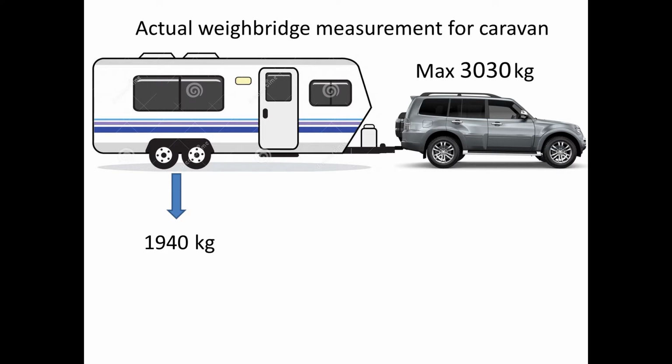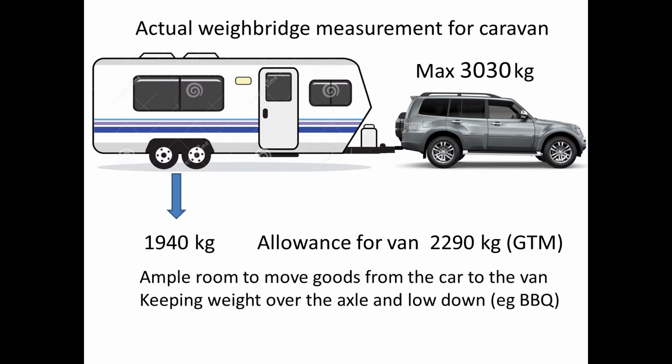Anyway, these are actual weighbridge measurements when I took my van down to Scoresby. 1940 on those back wheels, and the van has an allowance, gross trailer mass, for those wheels to be up to 2290, so I had a fair bit of play there. I've got ample room to move anything from the car that was sitting in the car, and I did have a barbecue and things like that in the back, to put them in the van. But be aware, you don't put them at the back of the wheels, and you don't have anything up high. You've got to keep the centre of gravity low and in front of the wheels.